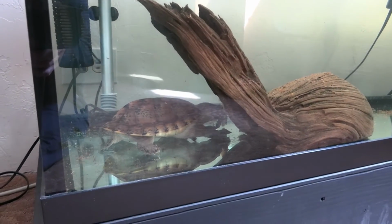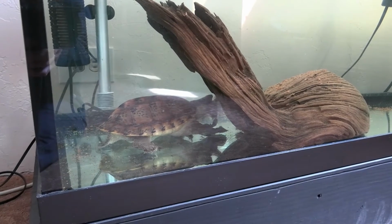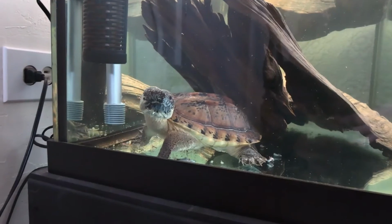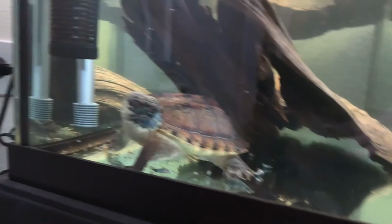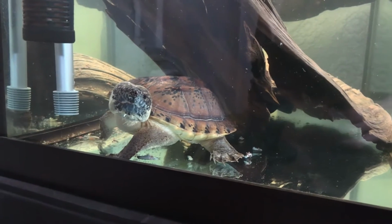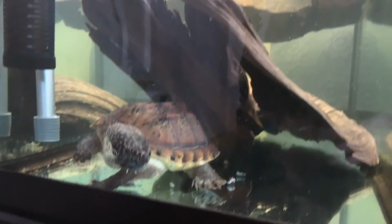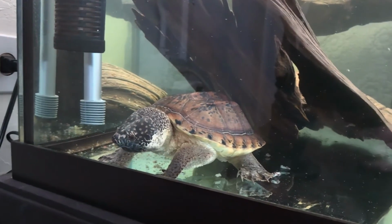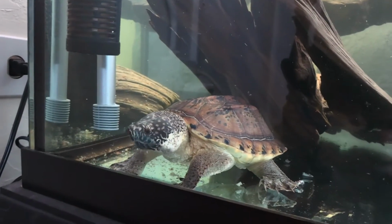Okay, enough Wild Kingdom. See if I can find a video editor. Okay, here's a different angle. Dee's just kind of finishing up her crawdad. You can see lots of debris under her, but here's a great shot of her. Hope she doesn't think I'm going to give her another crawdad. You've had plenty of crawdad today.